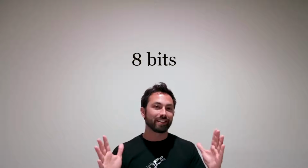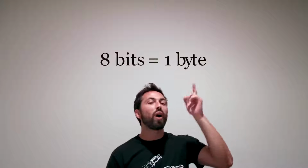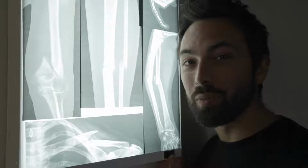Now, as the next closest power of 2, computers adopted 8 bits as the fundamental unit of computation, and they called it the byte, where they intentionally replaced the I with a Y so that it couldn't accidentally be confused with a bit. So how much information does it take to make you?